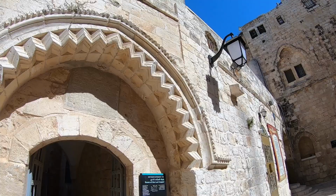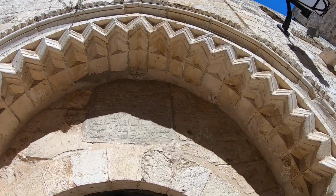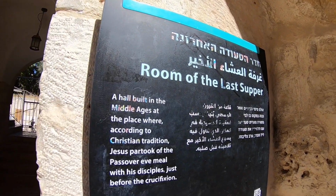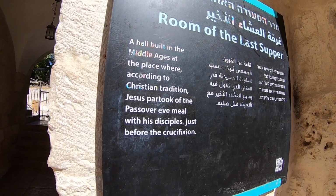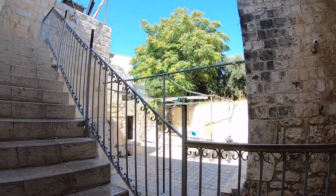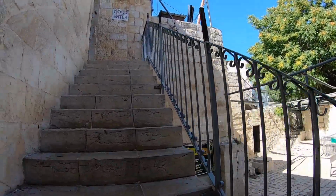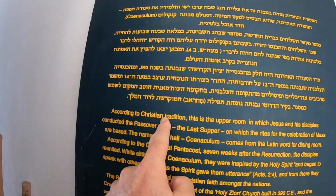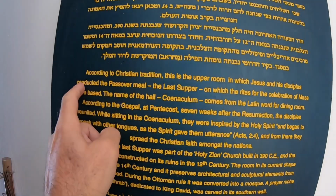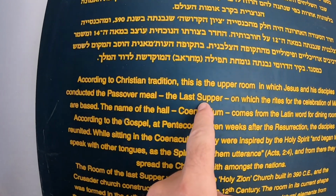Directly above King David's tomb, on the first floor of the same ancient building, is one of the most famous rooms in the world, the room of the Last Supper. According to the Christian tradition, this is the upper room in which Jesus and his disciples conducted the Passover meal, the Last Supper.